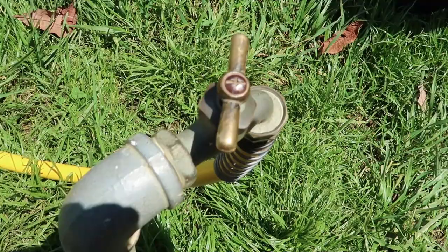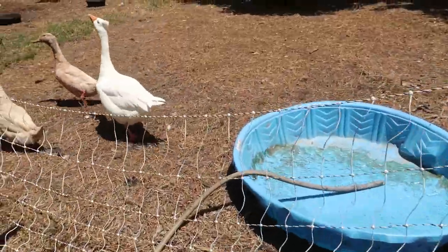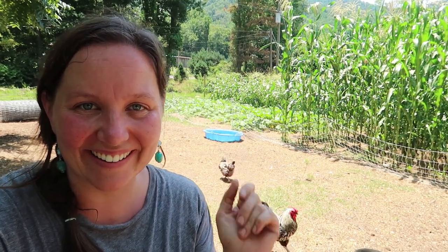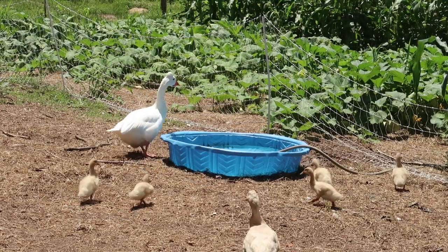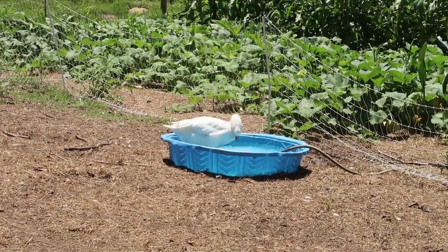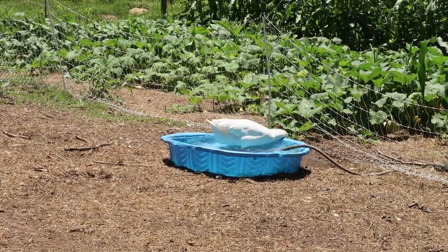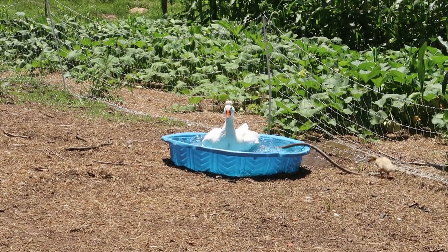I know that's disgusting, but they do that in one day. So we will go ahead and fill this back up. I think I'll just leave the camera right here and let you guys see what happens. Donald does seem to love that pool. Who wouldn't on a hot summer day like this?